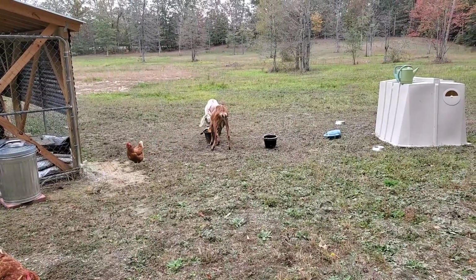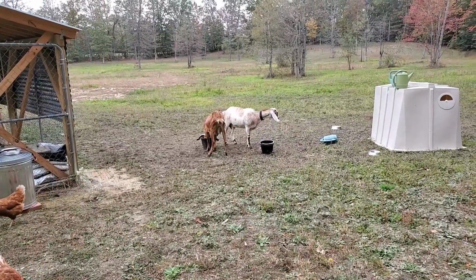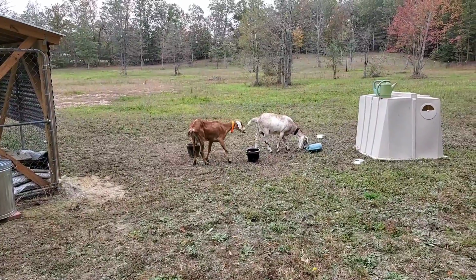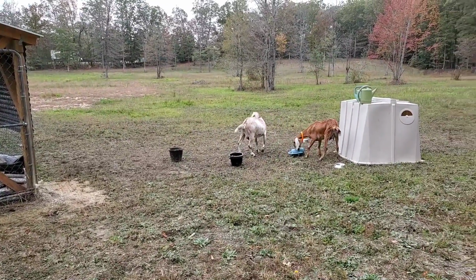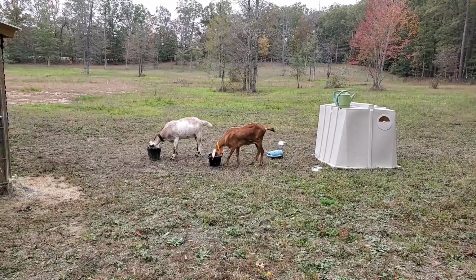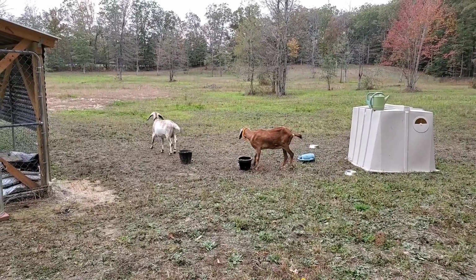We probably would get rid of Hannah if Sophie had any babies, because she's just a pain. She's old and difficult. We'll see. Maybe she'll straighten out. They're looking around. I don't think they've realized they're not chained up yet.